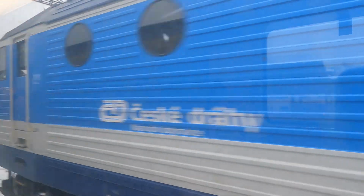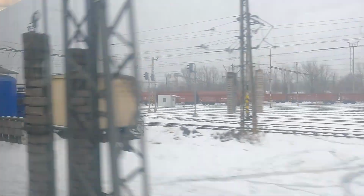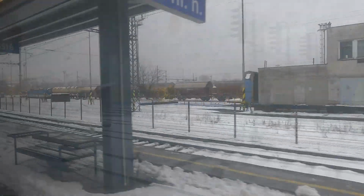Once we were in Slovakia, the train was much more lightly loaded and I should have gone back, but I'm not going to lie, I was so transfixed by the views that I completely forgot at the time.